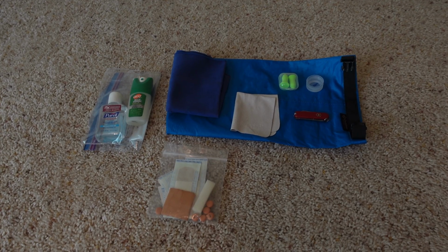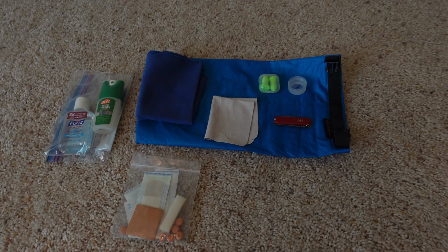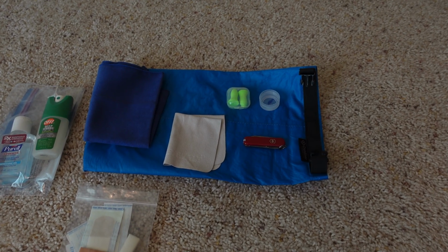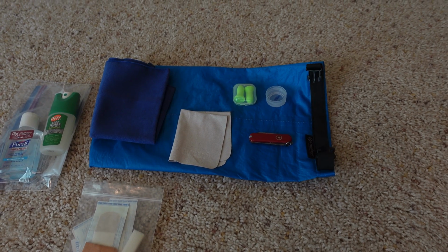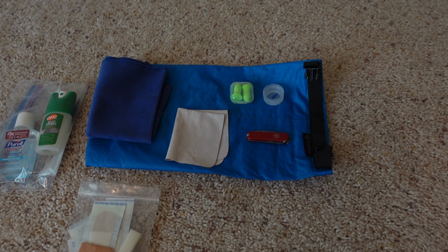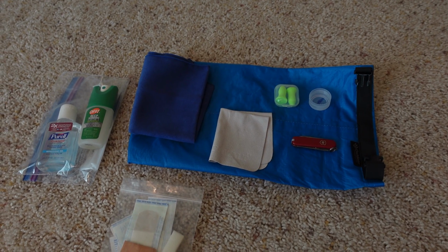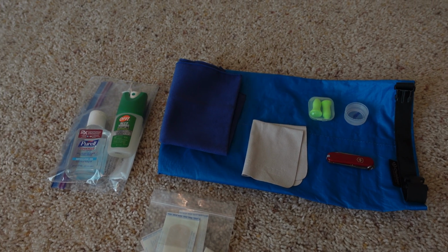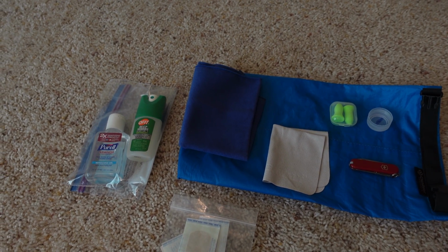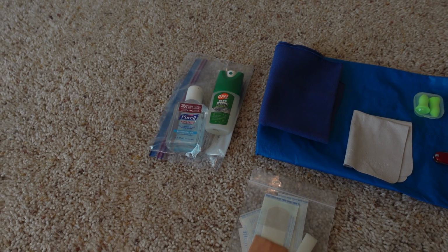This is my miscellaneous kit. I'm going to keep all of these items in the blue stuff sack. I've got an extra Smart Water bottle lid, earplugs for if I'm around people that snore, a small Swiss Army knife. I've got tweezers and little scissors in there. I've got a little microfiber cloth for cleaning eyeglasses, a little pack towel for keeping condensation out from my tent. In this little bag, I've got bug spray and hand sanitizer.